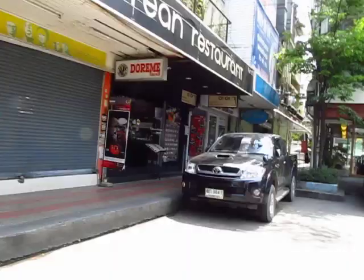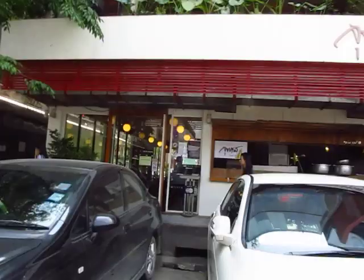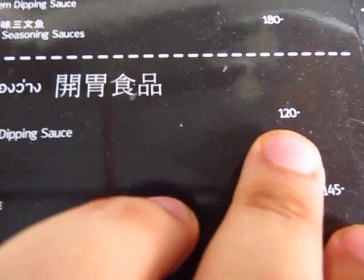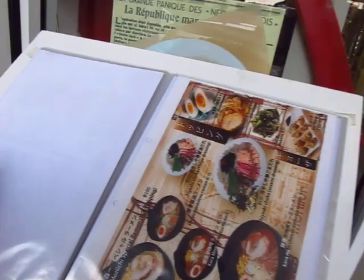Japan Metropolis. Wow, what restaurant is this one? Since 1969. Yeah, some inexpensive good food. Charcoal grilled, 120 baht. Crispy catfish, salted egg. Is that the King and the Queen? It's Japan. Interesting place. This is sign order.